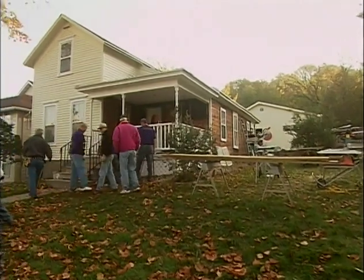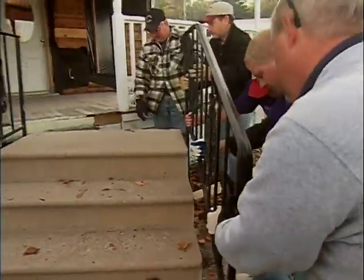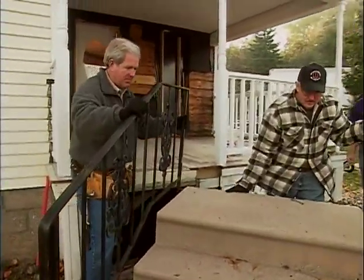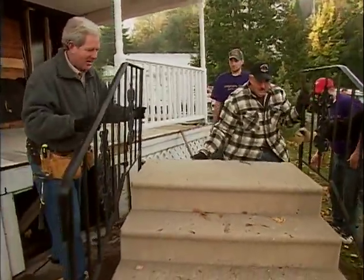Okay, so we're gonna crank this guy up. Okay, we've got a good group of volunteers here today. The first thing we want to do is get rid of this step. A precast concrete stoop probably isn't the way they'd handle it back in the 1890s.